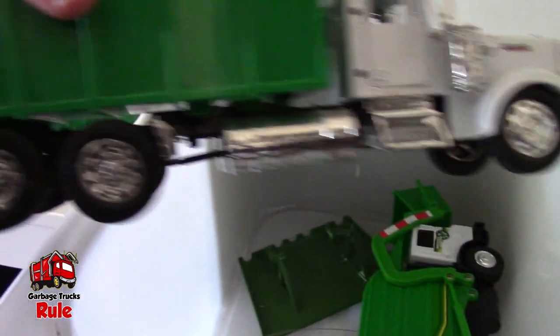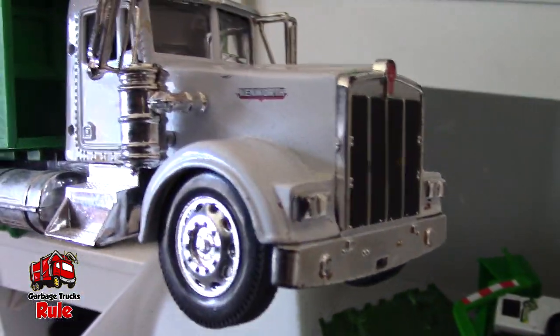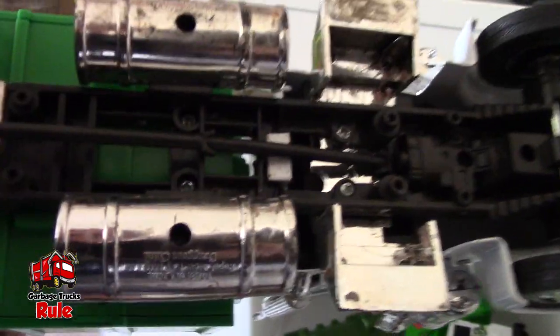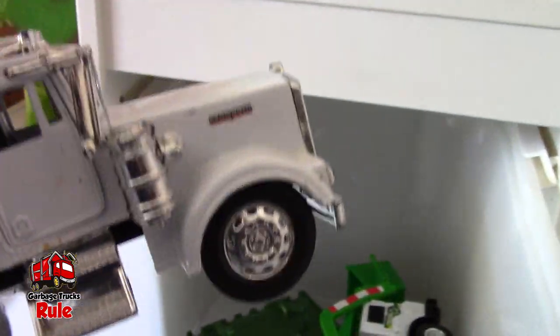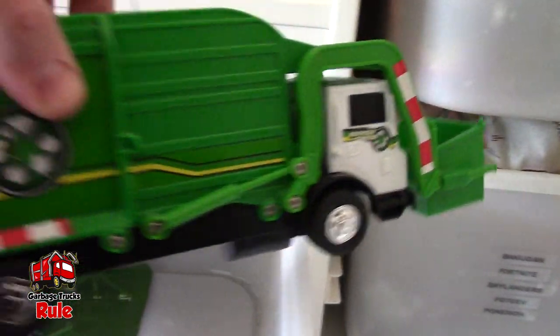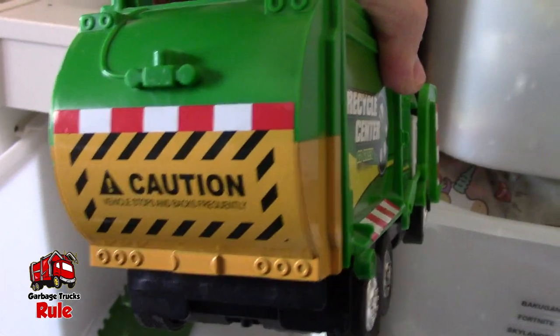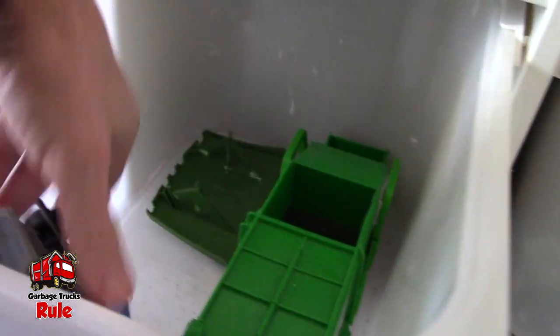A couple more. Here's another rear loader. Kenworth. Oh, Kenworth? Kenworth. There you go. That one's got some broken parts on it. And I always liked this one. I remember getting this one when you guys were younger. It's a remote controlled front loader. It's really fast, and we've made some videos using this. So that's a front loader.